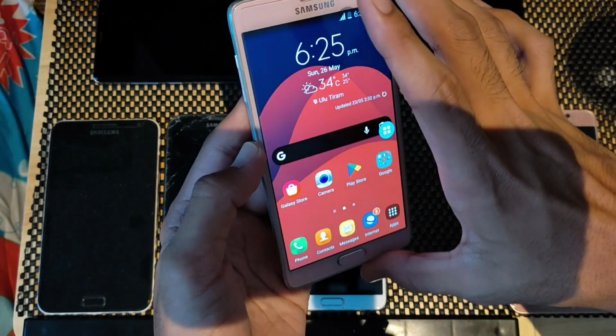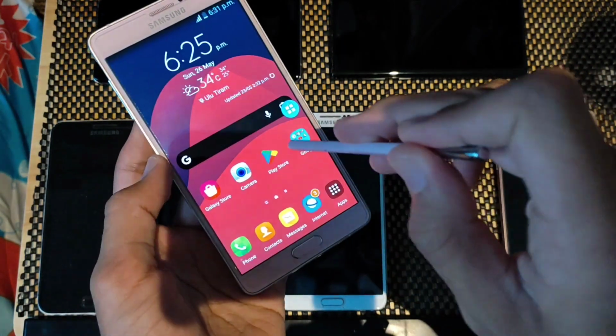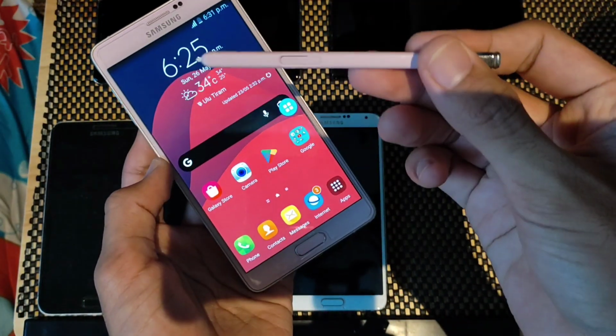Look at that. And the S Pen, yep, no problem at all. Also in pink color. Very beautiful. Very comfortable when holding this.